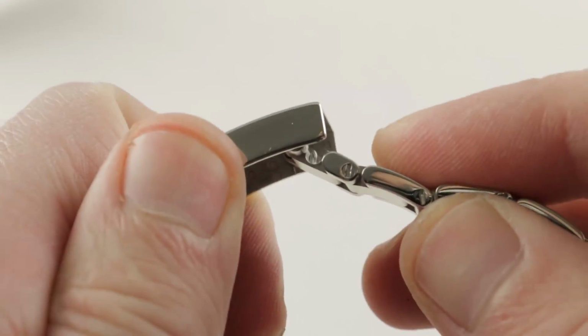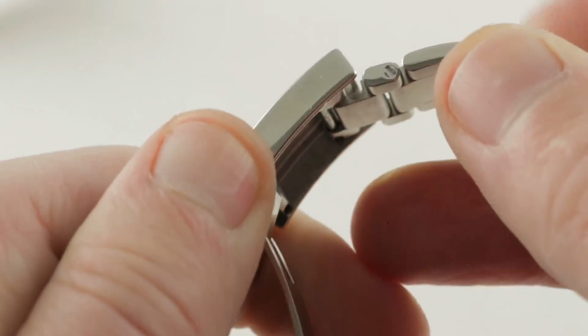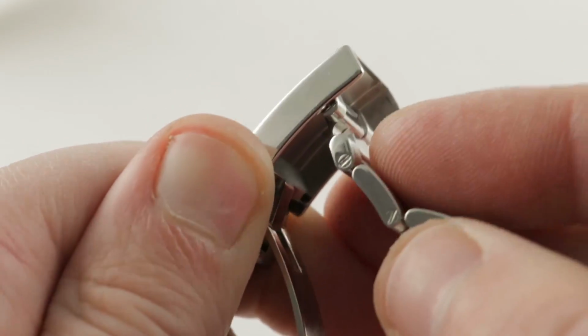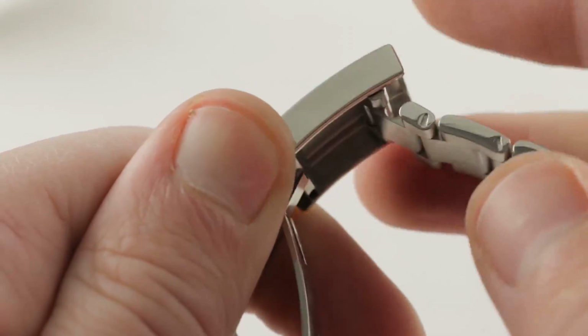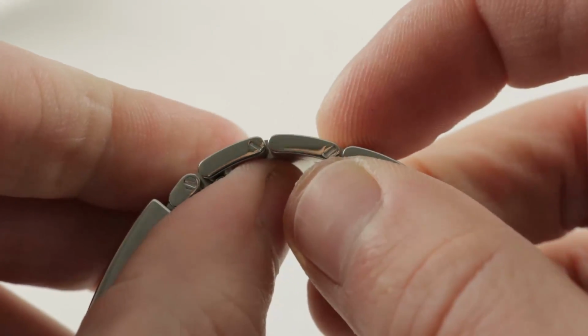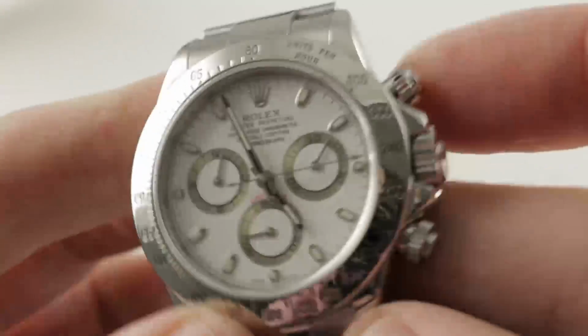When you open it up, you can see there is some adjustability in here. You've got Easylink, the 5 millimeter adjustment, but you also have a couple of stationing detents inside. You can see there are little divots drilled that allow you to change the anchoring point of the bracelet inside the clasp. So you can really fine-tune this one between Easylink, removable links, and of course that fine-tuning inside the clasp.